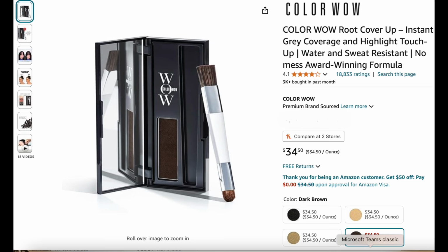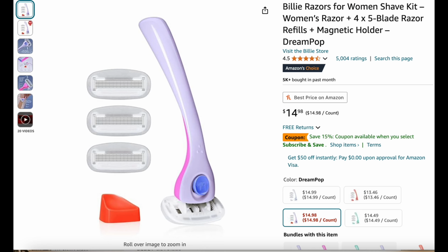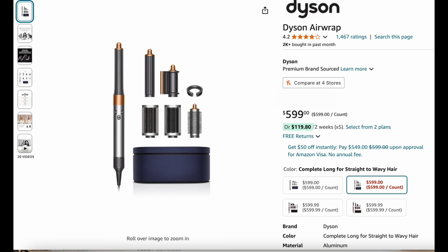And here we have Color Wow Root Cover Up. This is instant gray coverage and highlight touch up, water and sweat resistant with a no mess award winning formula. And here we have Billy Razors for Women Shave Kit. Women's razors, you get 4 5 blade razors, refills, and magnetic holder. And the next item here is the Dyson Airwrap. It comes with all the accessories you see here.